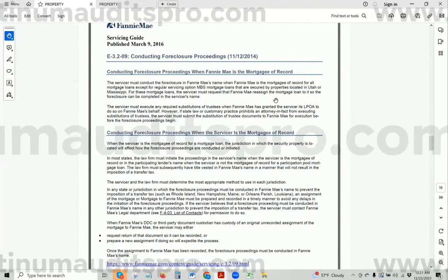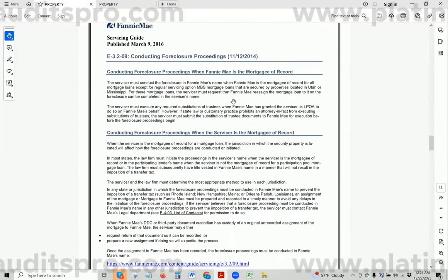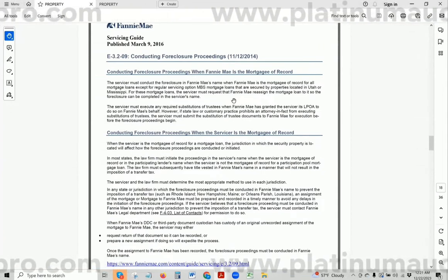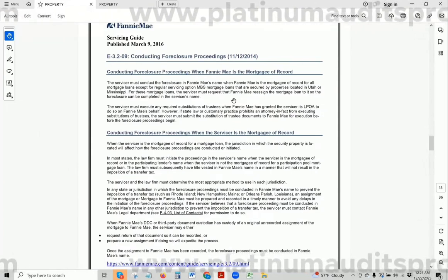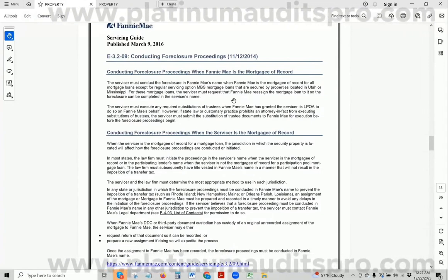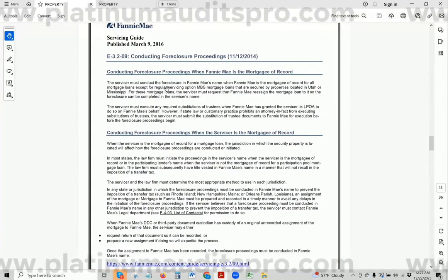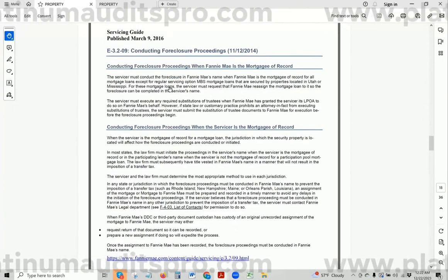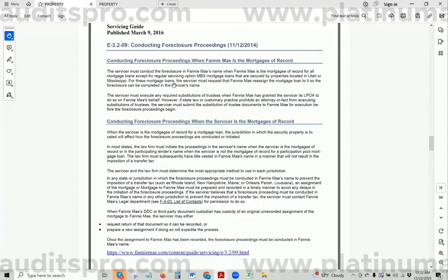Now, if the research and the audit finds out that the foreclosure is not being done in Fannie Mae's name, think about the results of that. It's basically saying that it's an improper foreclosure, an improper procedure. Again, this is an opinion, but as you can see here, it is written in their own manual. So that is a key piece of information, as you can see.